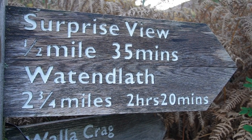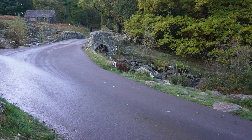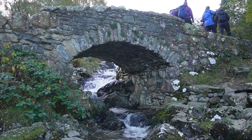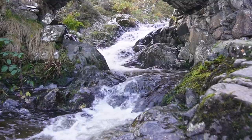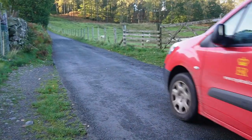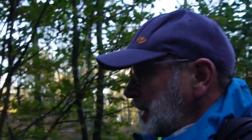So that's our next destination, Surprise View. And we'll get over the bridge first. To get up to Surprise View, we do need to use the road, but that's okay. It's a very minor road. You might meet the postman, but not many cars. Right, we're nearly there now.